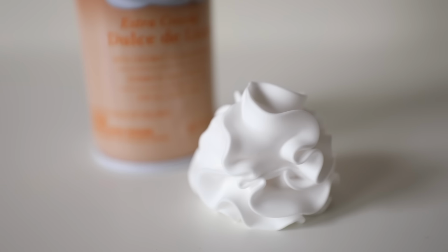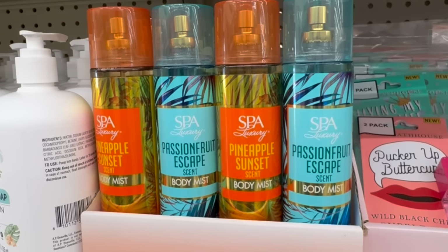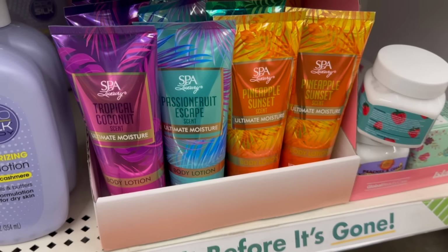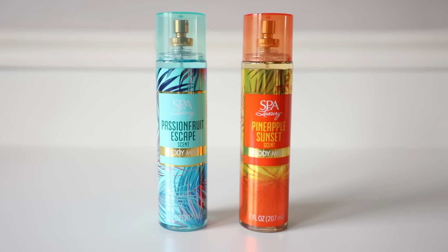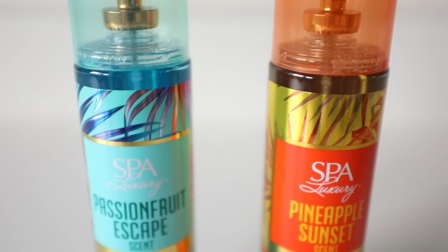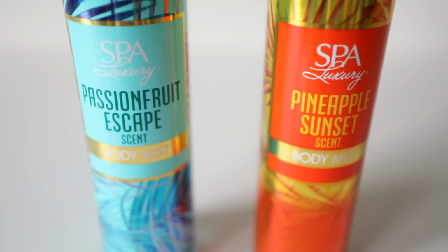They're still $1.25. And then a couple more items from Spa Luxury that I got that are total dupes to Bath & Body Works products are their body mist. I got the Pineapple Sunset scent and then the Passion Fruit Escape scent. I like this one a lot. It smells super, super good. Great for the summertime. Look at this packaging. Totally looks like the packaging that Bath & Body Works gets out during the summertime.